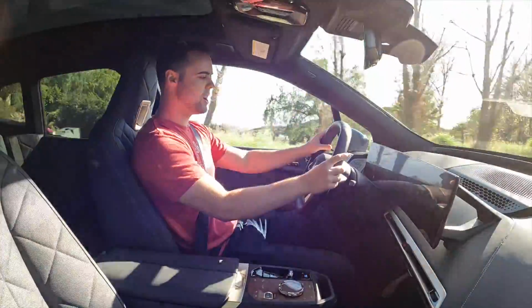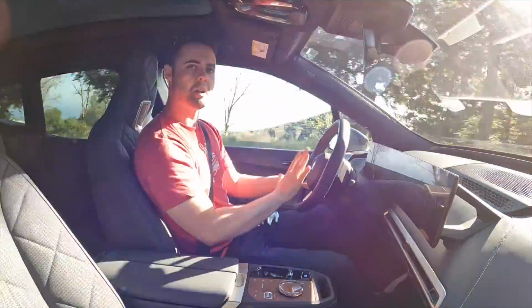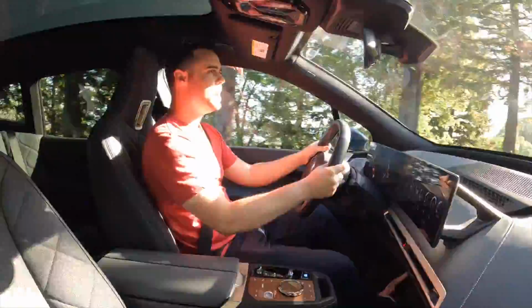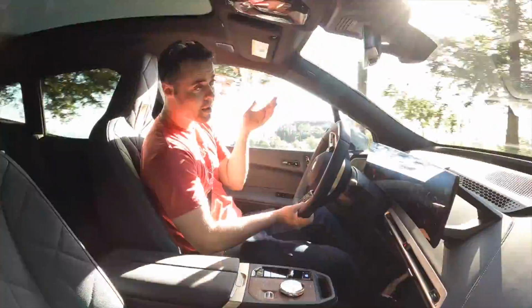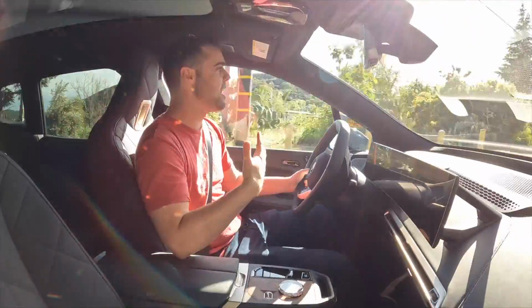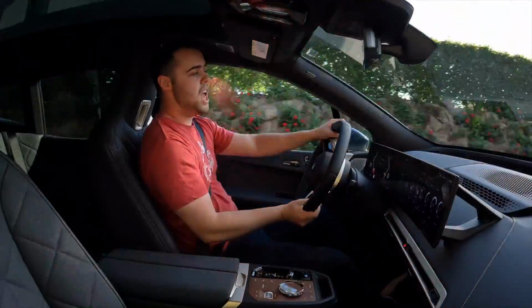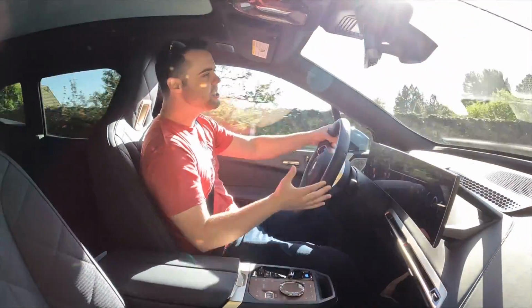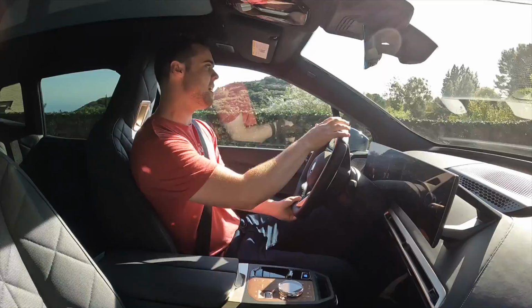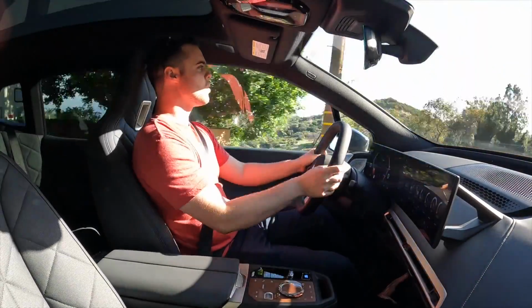Now let's talk about steering for a second. It's a little bit lackluster and has pretty much no communication whatsoever. Now look, it's not a sports car, and perhaps on the M60 or maybe on the iXM, if that ever comes out, it's going to have a much stiffer steering and actually have some more feedback. This though, it's so easy to drive. It's nice and light, and it just feels like it dances around on the road.